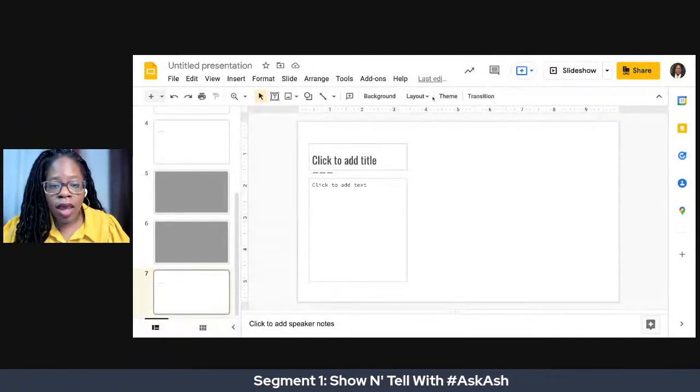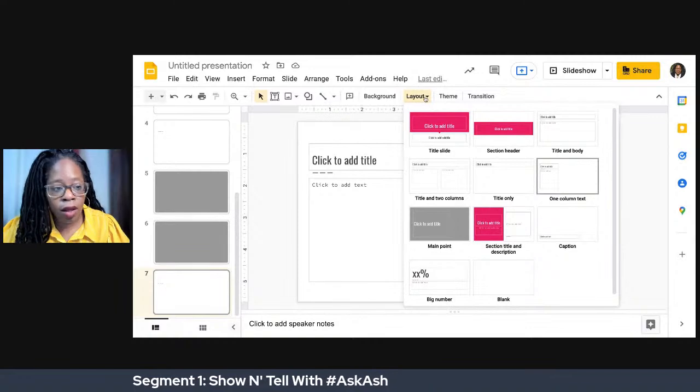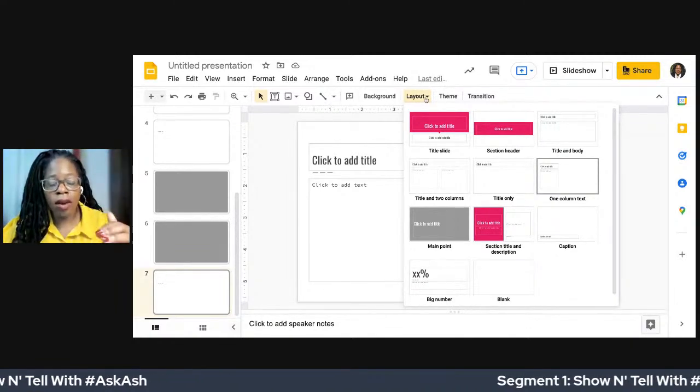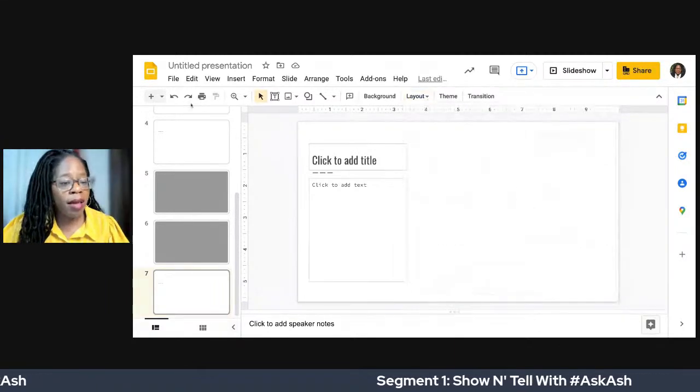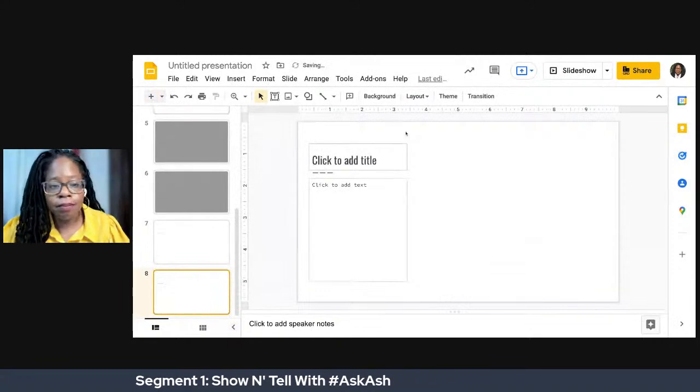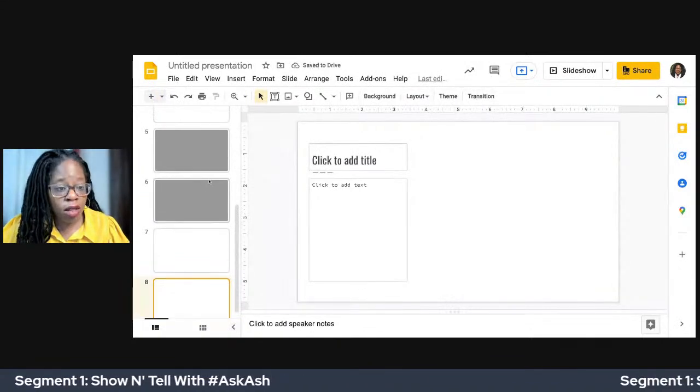So, again, we have something called the layout and theme. And as you see right here, you have two options. You can click right here for layout, or you can click the plus sign with the layout, or just plain the plus sign. They also have transitions.